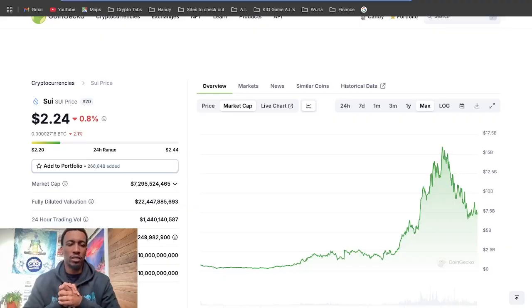Now let's dive into the take profit strategy. At the time of this writing, SUI is $2.24. They have a fully diluted valuation of $22.4 billion with a market cap of $7.29 billion. We already dove into the tokenomics on the fundamental deep dive video, so I'm not going to get into that here. On this one, we're going to be going off the market cap because a lot of the tokens are going to get released at a later date. Depending on how the tokenomics is structured will determine if I do my price prediction based off the market cap and/or the FDV, but I still take both into account.